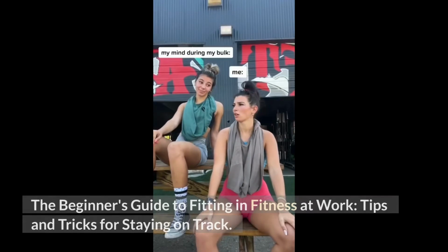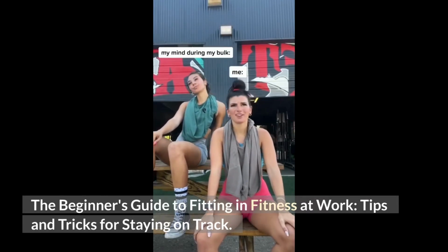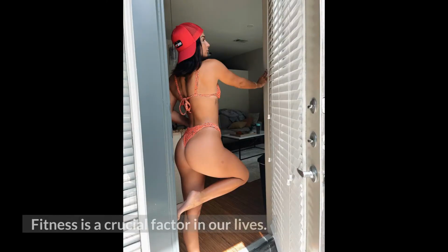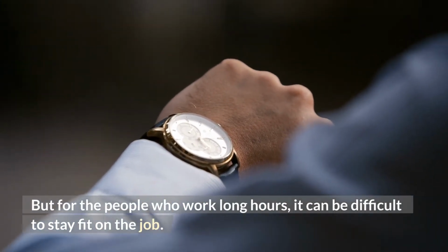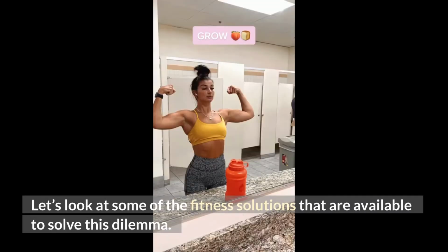The Beginner's Guide to Fitting in Fitness at Work. Tips and tricks for staying on track. The dilemma of finding time to exercise. Fitness is a crucial factor in our lives. But for the people who work long hours, it can be difficult to stay fit on the job. Let's look at some of the fitness solutions that are available to solve this dilemma.